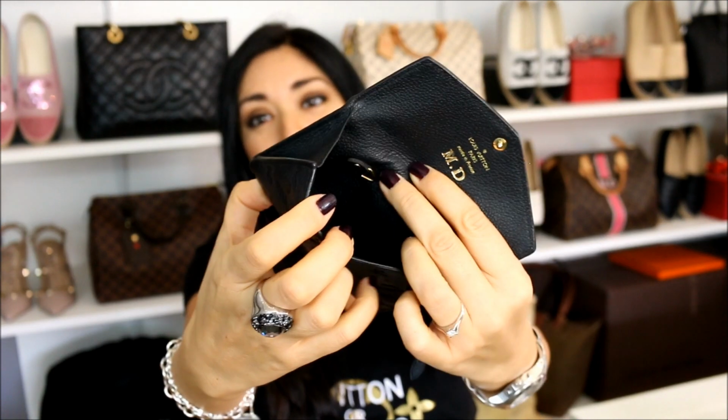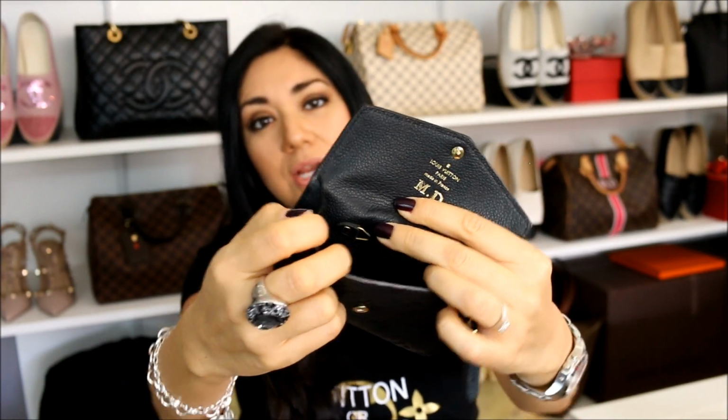But another reason why this is my most used Empreinte one is because it doesn't have the chain. Robert actually helped me take the chain off, and it has made a world of difference, and I actually prefer it that way because, as I said before, I end up using this as a wallet. So sometimes the chain would definitely get in the way. I feel like it was a little too cumbersome. So by removing it, I'm able to really maximize how much I want to fit in here. And I just think that it ends up working out better for my lifestyle.